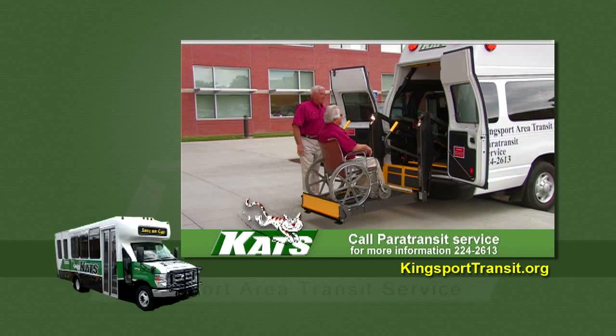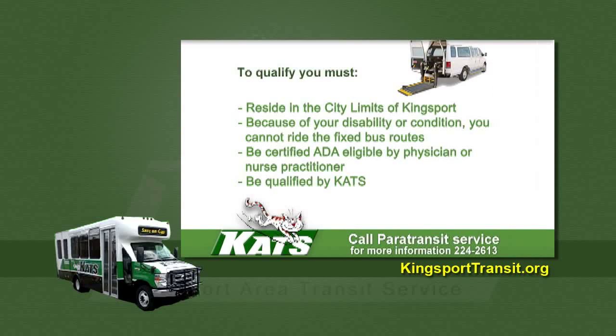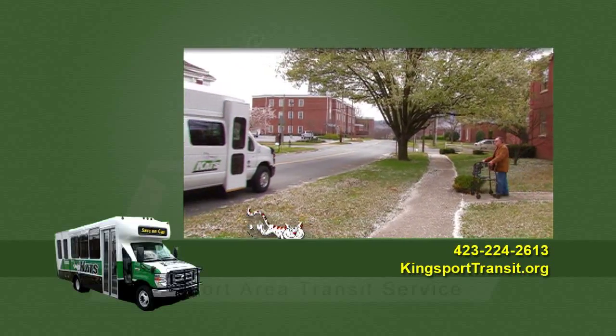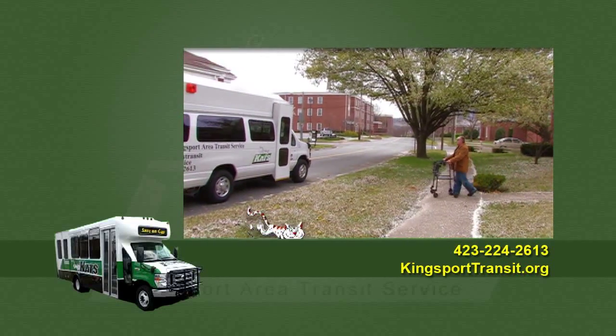To qualify, you must reside in the city limits of Kingsport, be certified ADA eligible by a physician or nurse practitioner, be certified by CATS, and unable to ride the fixed bus routes. Once approved to ride paratransit, just call CATS the day before your trip, tell them when you want to be picked up and where you are going, anywhere in the city limits.